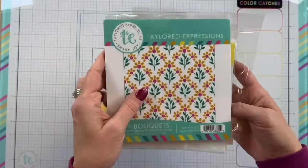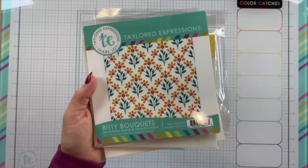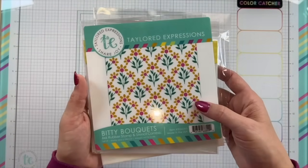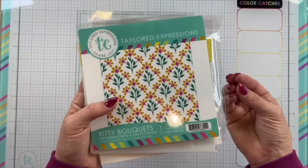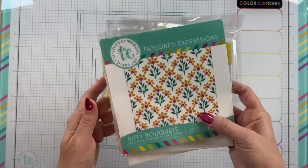But the other thing we've added to this collection, I know when I create an entire pattern, I don't want to cover a lot of it up. And so I often am looking for a sentiment that can hold a lot of space, but still allow you to see the beautiful pattern that you've spent time creating.